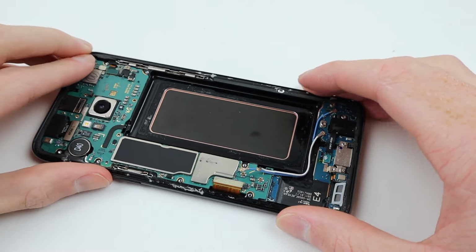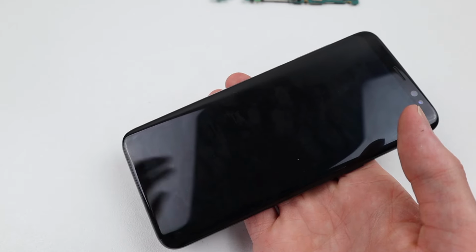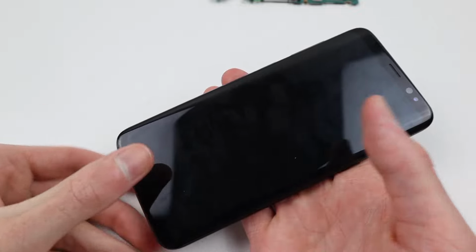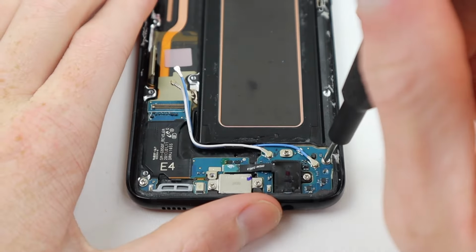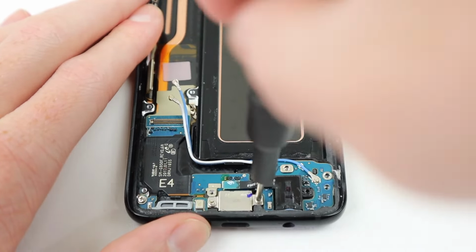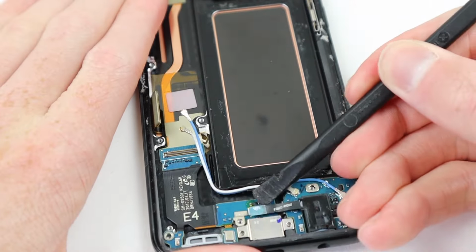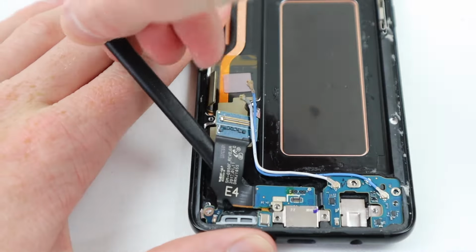So having swapped the two black S8 motherboards, we're now going to be able to test out this display. It appears the phone is turning on, the home button is functioning, but the display is remaining black, so this panel is completely dead. So while the motherboard and screen for this phone don't function, some parts that can be salvaged include the dock connector and wireless charging coil, as well as the camera and earpiece.